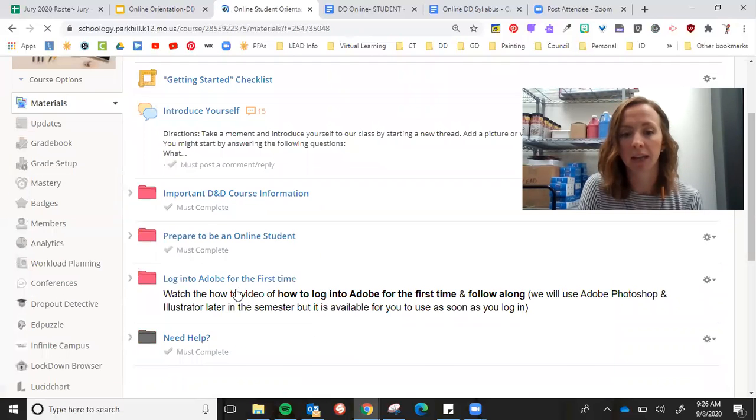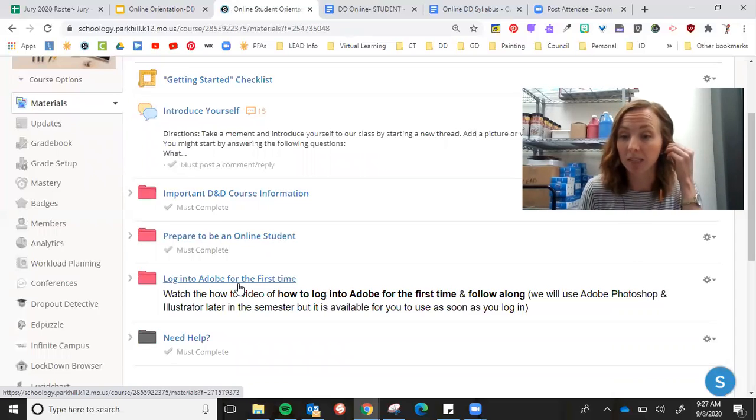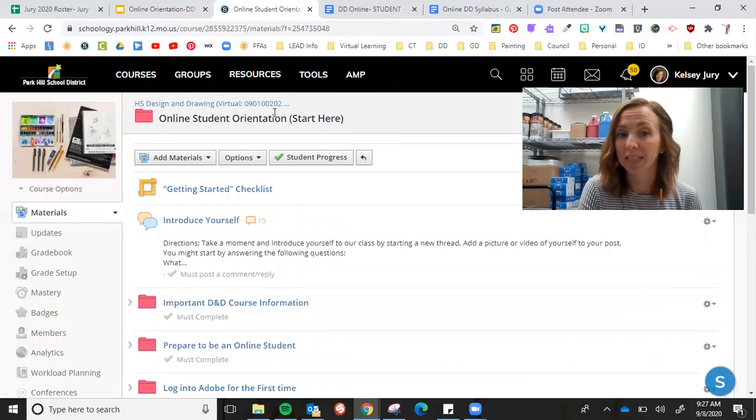Then there's a log into Adobe for the first time. This is specific for art. So we use Adobe Photoshop and Illustrator for our last project of the semester. There's a certain way you have to log in, and it has all the instructions in here, but sometimes it can be a pain. So I want you to go ahead and do that right now at the beginning of the semester. So if you have any problems, we can fix that. And so you have access to Photoshop and Illustrator throughout the semester. If you want to get in there and play around, it's yours. Okay, if you need any help, there's a couple links in here. Otherwise, you can always email me.